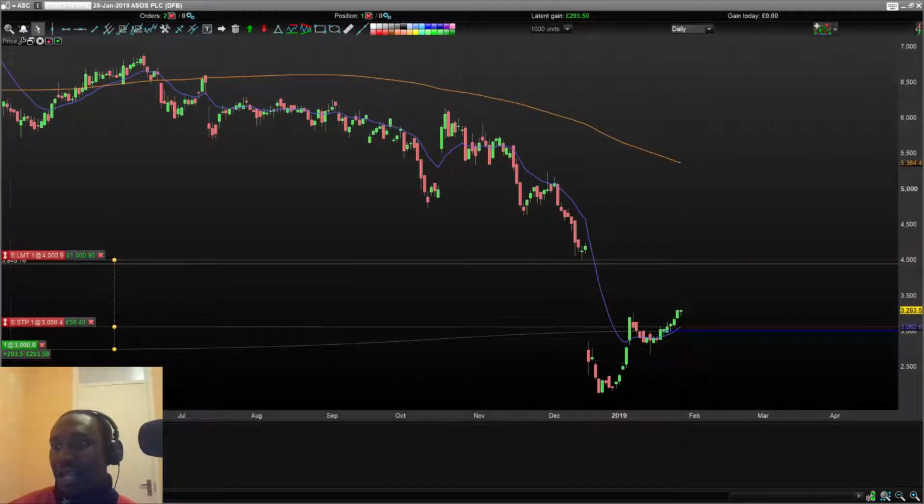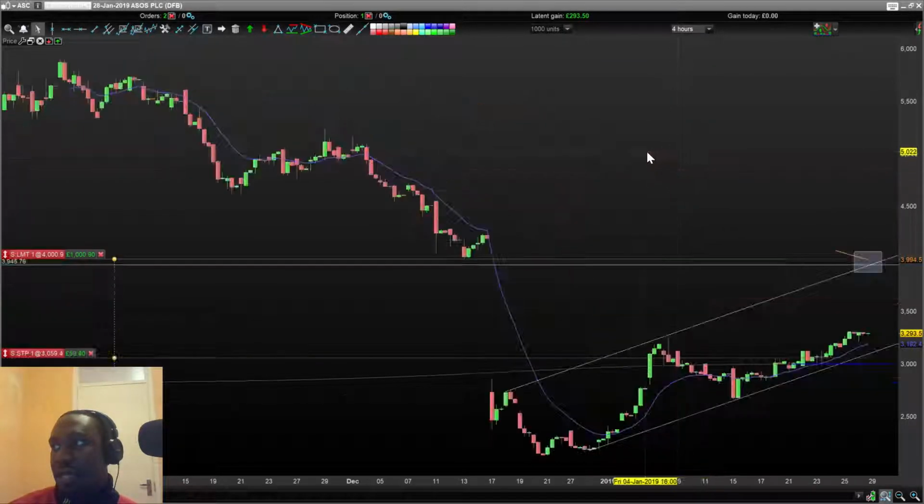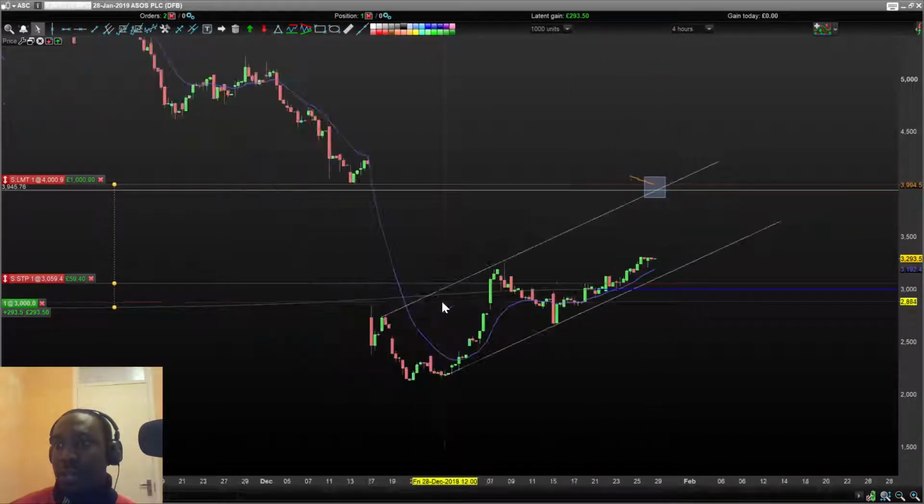It's doing exactly what I expected it to do, just making high highs. I've drawn a little square here to show where my exit point is. I'm expecting it to reach that point within the next couple of days. I thought it would get there earlier, but I think it's taken a bit more time to get to where it needs to get to. So hopefully we'll see it shoot up in the forthcoming days. But so far I'm up £293, which is pretty good.